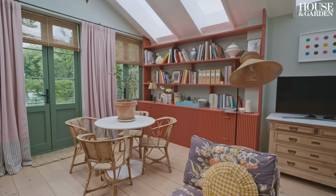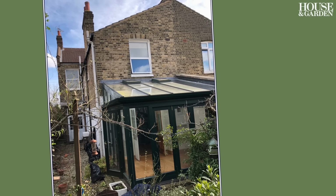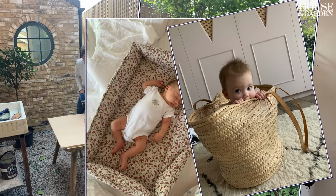From the moment I set in and knew that a lot of the original features were in here, it became really exciting, and I sort of knew that it had the bones to become an amazing home.